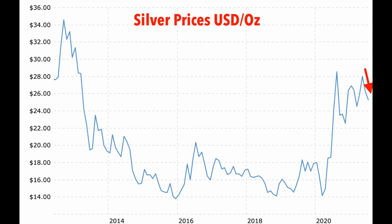We did lose key support at the 200-day moving average. For those who might not be familiar, from my perspective that's the most used input to these institutional trading algorithms that really drive these markets. So when price is trading below the 200-day moving average, a lot of the institutions tend to be in a sell-the-rally mode. So it's significant that we're below the 200-day moving average right now.